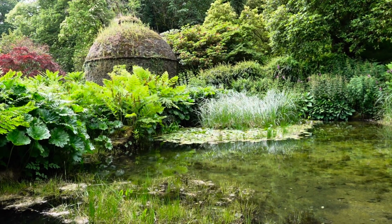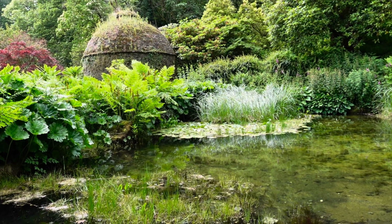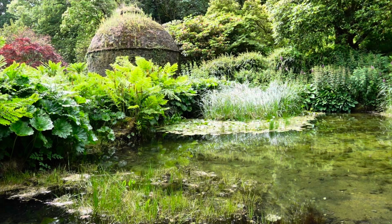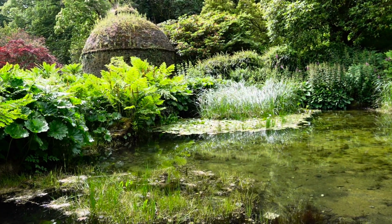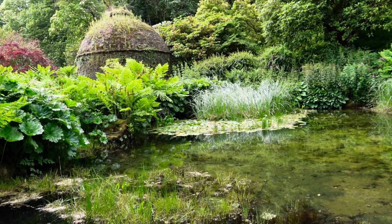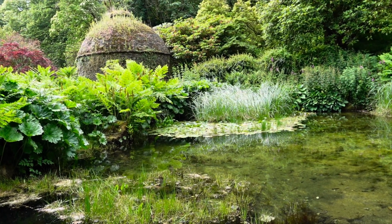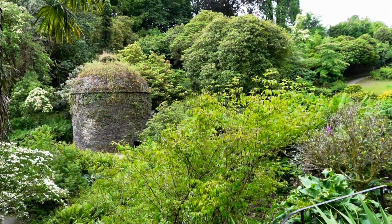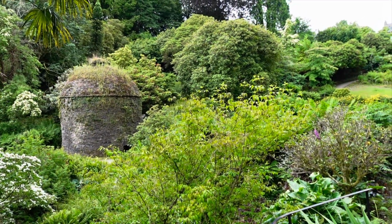This view of the medieval stew pond and the 15th century dovecote has always been one of my favourites. Exotic and tender plants thrive in the mild climate in this part of Cornwall, and there's something to see throughout the year in this garden, with rhododendrons and azaleas being a particular highlight.